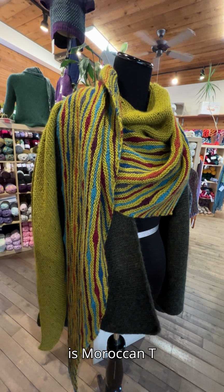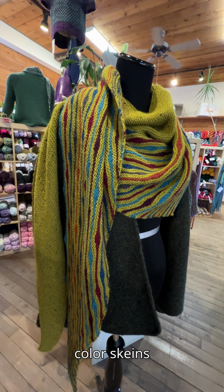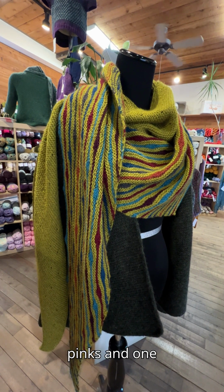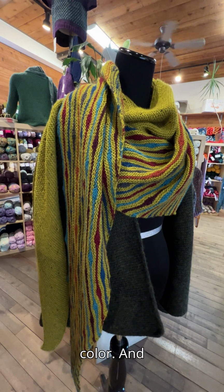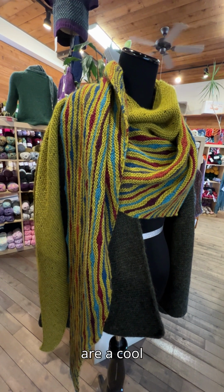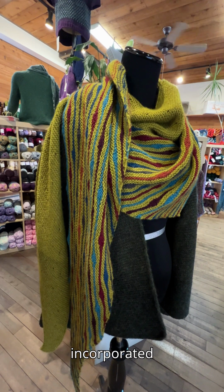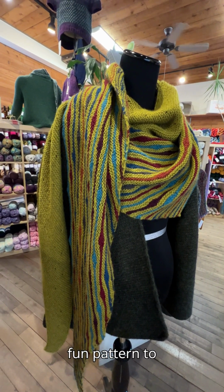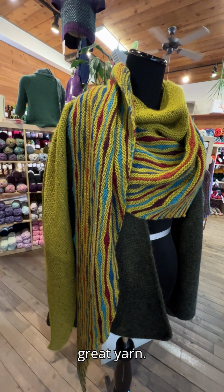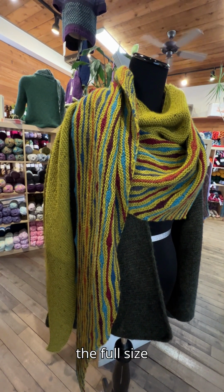This one here is Moroccan Tile. There's another one called Rose Colored Sunnies, and the 2 main color skeins are Saddleback Slate, which is a deep charcoal gray, and then there are 5 different pinks and one of the chalky white color. And then the last option is Which Blue Are You? The main color skeins are a cool heathered light gray, and then there are 6 different blues incorporated into the stripes. So this is a very fun pattern to make. It is very generous and easy to wear, and Amble is a great yarn. You've loved it so far, and we're excited to have a nice kit that combines both the full-size skeins with the minis.